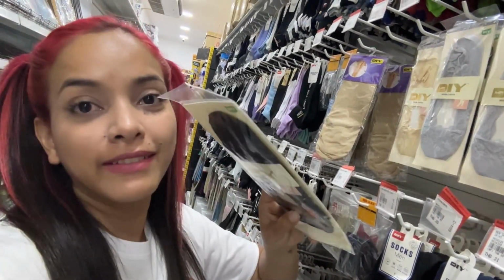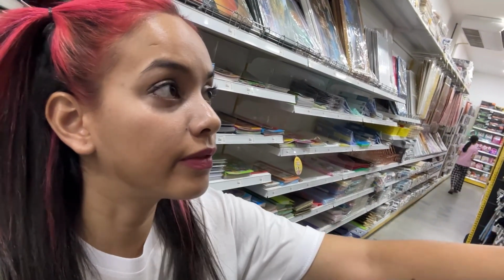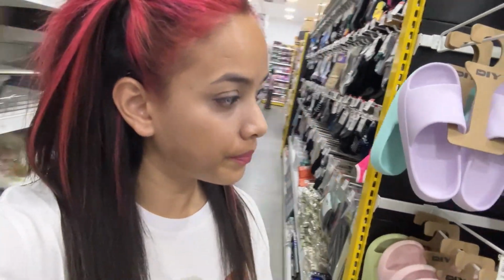I'm gonna get some socks because my life sucks. Only 25. Before, guys, I remember when we first started going to DIY, these socks I used to buy for 18 baht, and now it's 25. It's still cheap. So guys, please comment down why things in the Philippines are so expensive, even though it's the same stuff that we get here and over there. Who can solve that mystery?